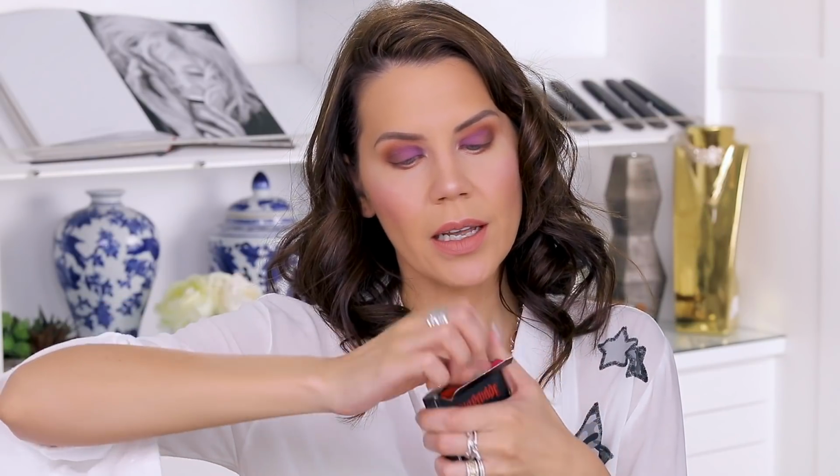I have another eyeshadow palette. This is a different setup. These are more shimmery neutral shades. Ooh, this, oh my God, and this one's broken. Gosh, dang it. Okay, so these shadows are a fail for me. I don't like them. Hard pass.